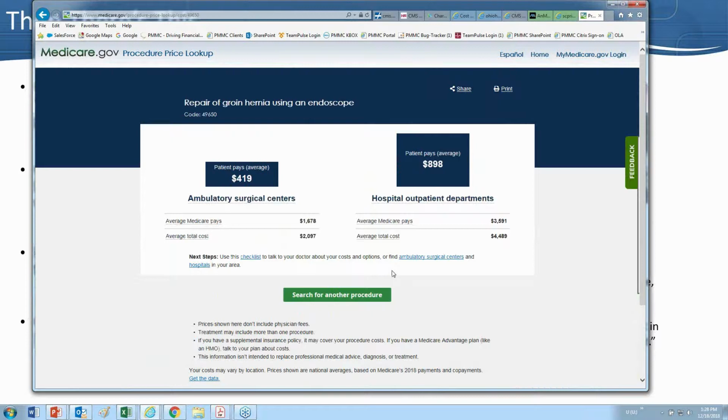This is a national average based upon Medicare 2018 payment and copayment amounts, but it's listing what the patient is projected to pay on average depending on their site of service. If a patient for this particular procedure goes to an AMSURG center, we're looking at something that's roughly half the cost of going to a hospital outpatient department.